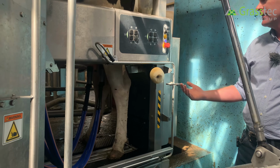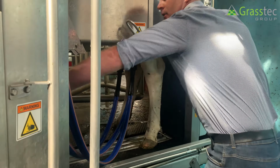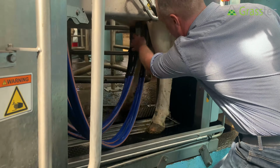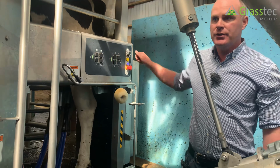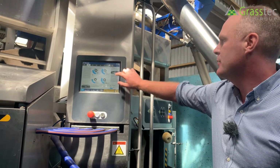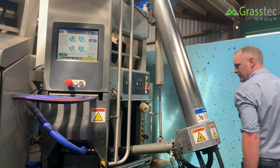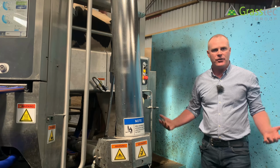So then the operator can quite easily come back in again and press the button, grab the teacup and put it on. Then put the robot back into auto mode. Go up to the hold screen, press hold tubes, and take off the park brake, and then we're back in auto mode again.